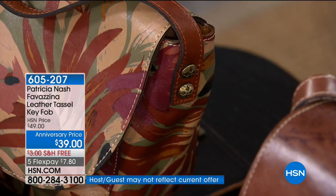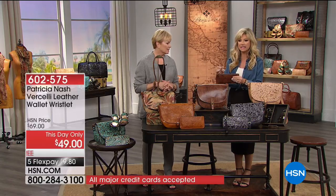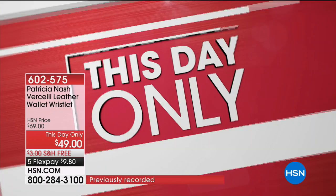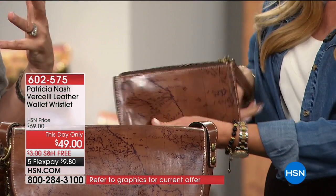Oh, now we get to talk about the wallet. And it's so much more than just a wallet. It's a wristlet. It's an evening bag. It's a little evening bag if you want it to be. It's on sale for $49. And look how wide that zip is. You could literally put your cell phone in there. Cell phone, at least a couple lipsticks.